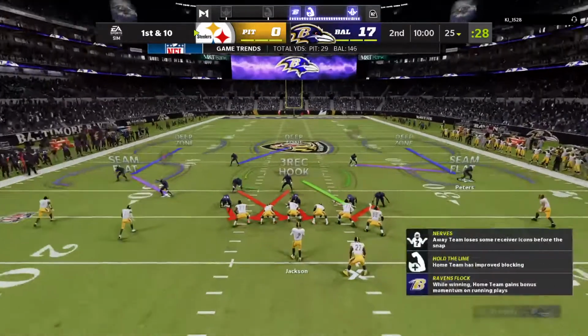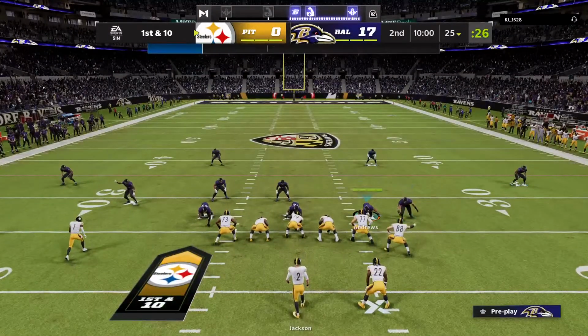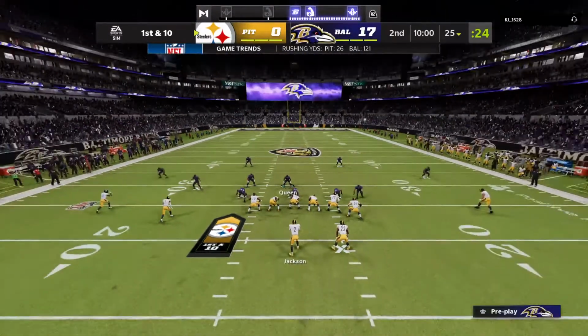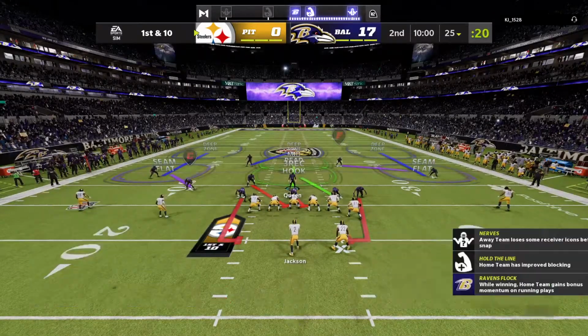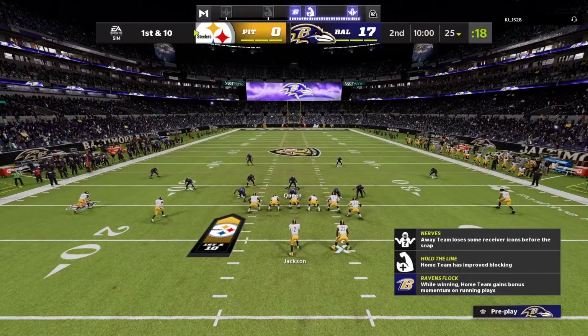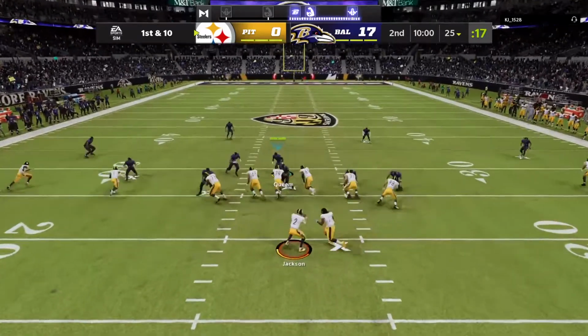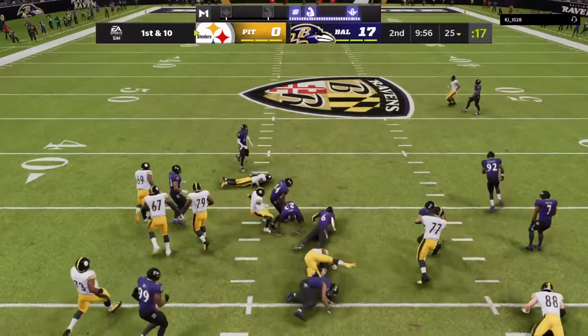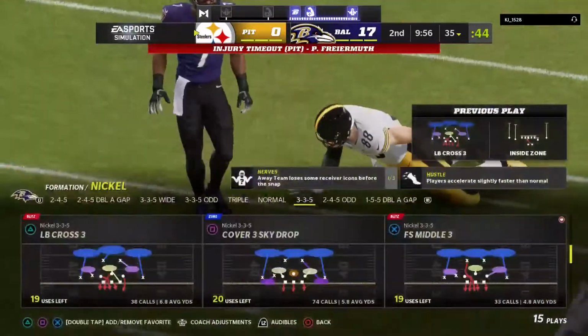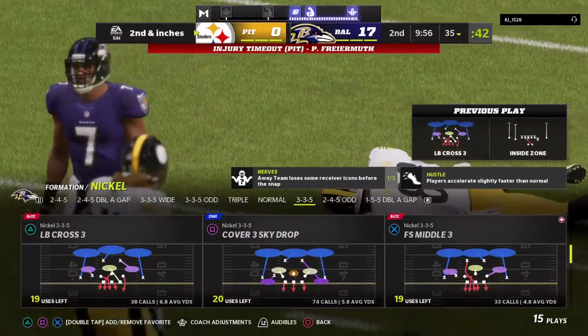The Steeler offense here about ready for their next drive. They're down 17-0, really needing to find that offensive spark on this drive as they have it with a 1st and 10. They'll start the drive with Harris. And he's able to take this one up to the 35-yard line. Now, that was an excellent run.